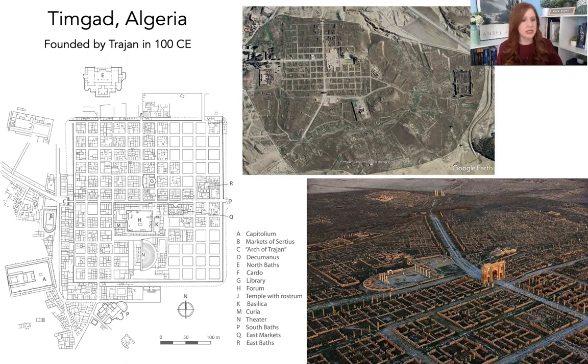We also see characteristics of Rome. So we see a theater here, a Capitolium, which is a temple to Jupiter, right? The Capitoline trio. So we see a temple to Jupiter here. What else? We have the Decumanus and the Cardo. So the Decumanus there, you can see it, it's defined there. And like I said, the Cardo and Decumanus always have gates. So that's why I was looking for it in Carthage. I was like, where's the gate? Because that's how you can tell. So here's the Cardo, F is the Cardo, and then D is the Decumanus.